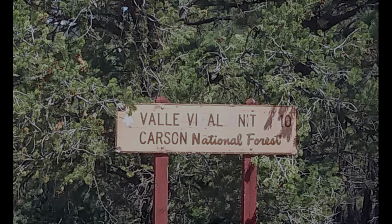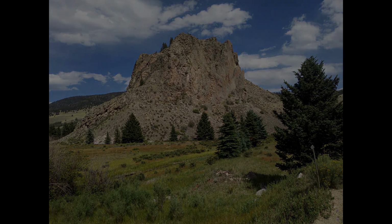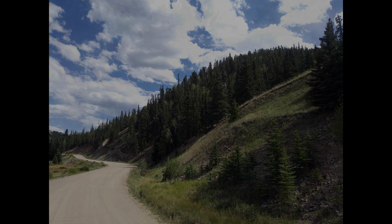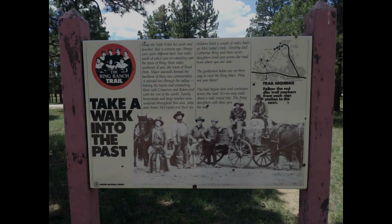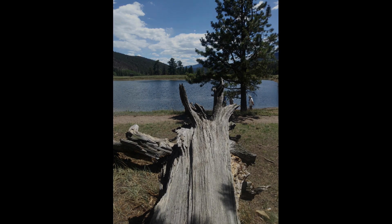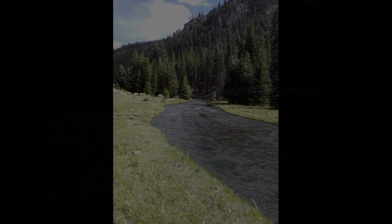The Valle Vidal, which by the way in Spanish means Valley of Life, is an area that covers over 100,000 acres. It is located in the Cuesta Ranger District of the Carson National Forest. Valle Vidal boasts some of the most spectacular scenery in the whole state.